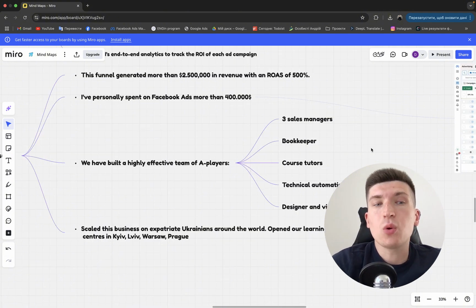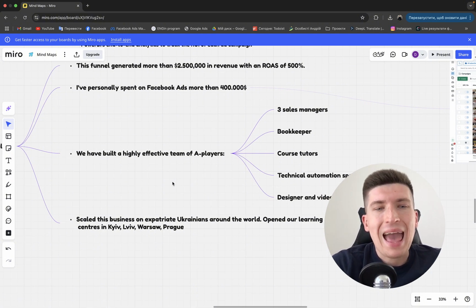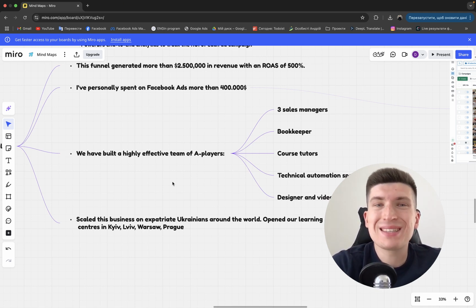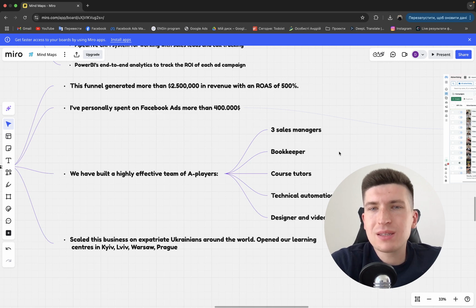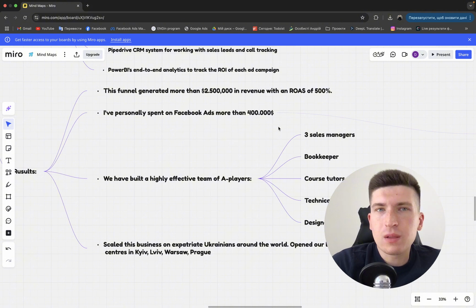Just imagine this. And we have built a highly effective team of 8 players: 3 sales managers, a bookkeeper, course tutors, a technical automation specialist, a designer, and a video editor. So to sum up, we scaled this business on expatriate Ukrainians all around the world when the war in Ukraine started. We opened our learning centers in Kyiv, Lviv, Warsaw, Prague, and it's one of the most successful cases that I worked with. And I've built this funnel, this marketing, from total scratch.